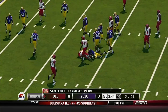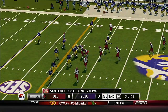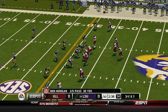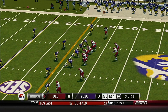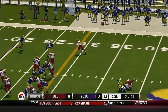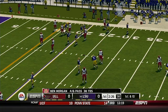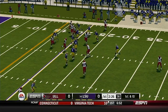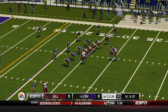Gets it out quickly. He's taken down right around the 32-yard line. Stover makes the tackle at the 32-yard line. That makes it 3rd and 3. Easy. Heading for the corner. Makes it to the 24. To be successful, you've got to be able to come through on third down, and that's just what they did with that big run.